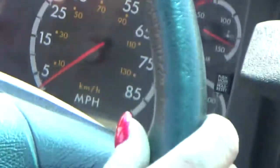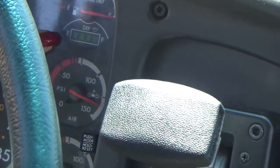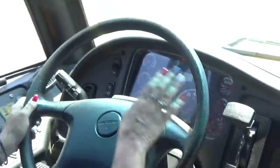My speedometer worked on the way over. I have enough fuel for the trip. My DEF gauge is reading 4 green lights. No more than 2 inches of play on a 20-inch wheel.